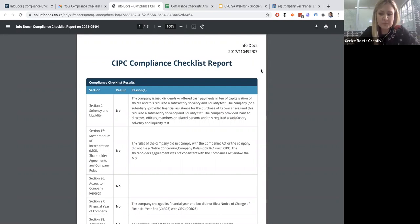I've actually had this before where CIPC mentioned that the fact that they say minutes of the meeting is a broad term and could relate to board and special resolutions. So in their defense, it's not necessarily incorrect. It's just that there might be a little bit more attention to detail needed in certain circumstances.